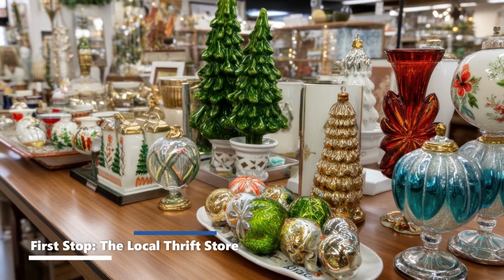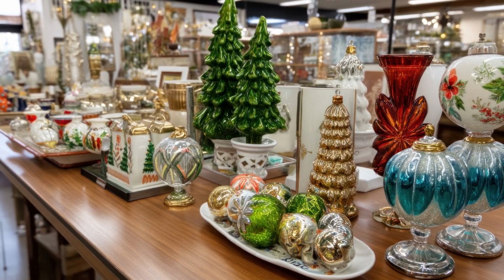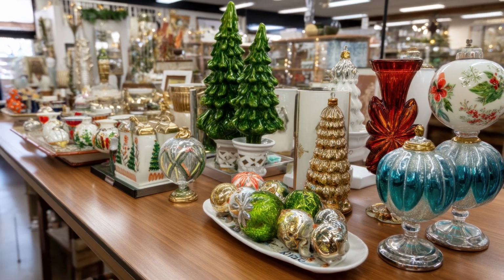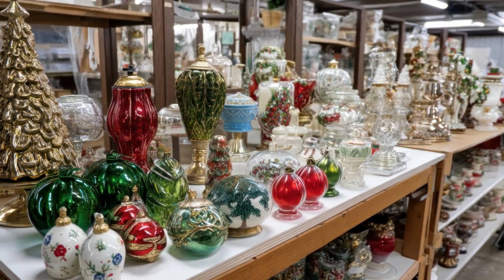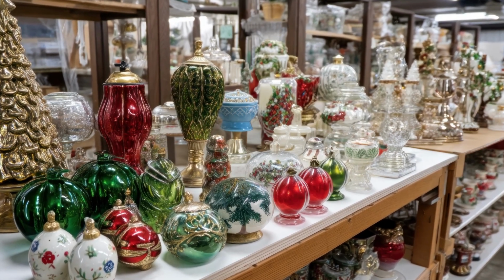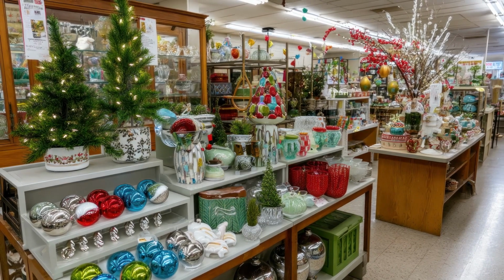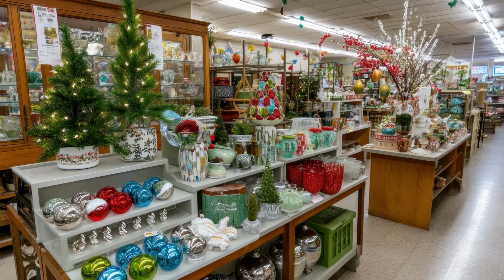My first stop is always the local thrift store. These are often gold mines for hidden vintage treasures, especially right after donation drives. I carefully scan the holiday section, looking for glass ornaments, ceramic trees, and mid-century decorations. Sometimes, you can find pieces from brands like Shiny Bright or early Hallmark collections that have become collectors' favorites over the years.